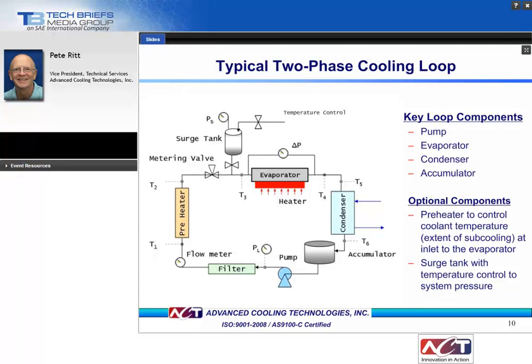A detailed schematic of a pump two-phase cooling loop is shown here. Not all elements are required. Key components include the pump, evaporator, condenser, and the accumulator. The two-phase tank and the preheater units are precision-controlled components of this particular lab system. Surge tank consists of vapor and liquid at saturation. By controlling the tank temperature, the system pressure, and in turn boiling temperature of the working fluid is controlled.